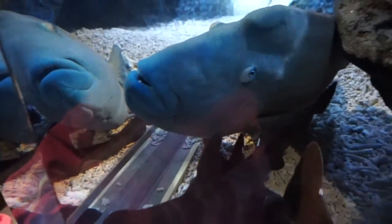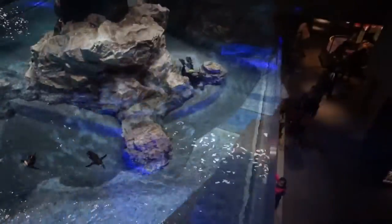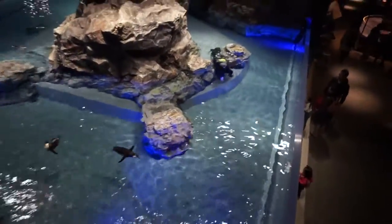You guys see the shark? There he is. Look at his eye, guys. Look how he moves. See that? He's got two sharks. They must be his friends, you think? No, they're all hanging out together. No, I don't think they're friends. Look, there's people in the tank. You see that?